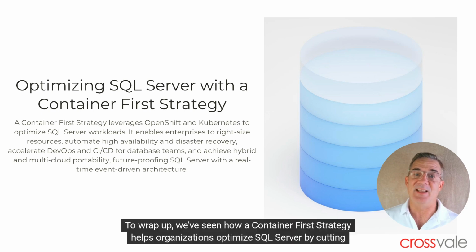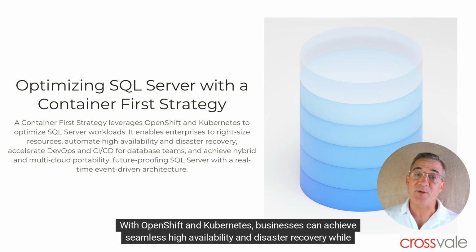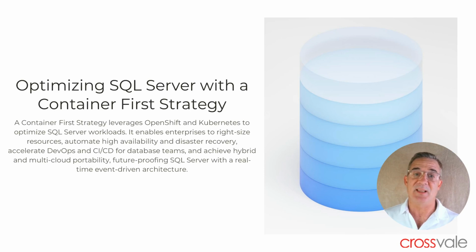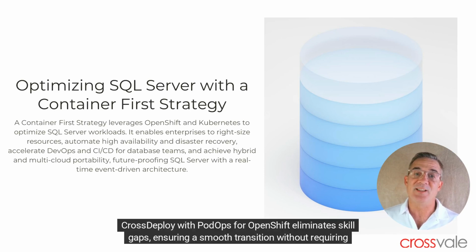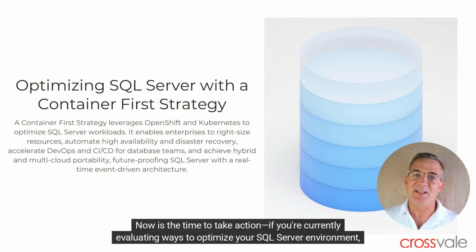To wrap up, we've seen how a container-first strategy helps organizations optimize SQL Server by cutting licensing costs, reducing infrastructure expenses, and accelerating deployments. With OpenShift and Kubernetes, businesses can achieve seamless high availability and disaster recovery while preparing for the future with modern database strategies. Crossdeploy with PodOps for OpenShift eliminates skill gaps, ensuring a smooth transition without requiring Kubernetes expertise. Now is the time to take action.